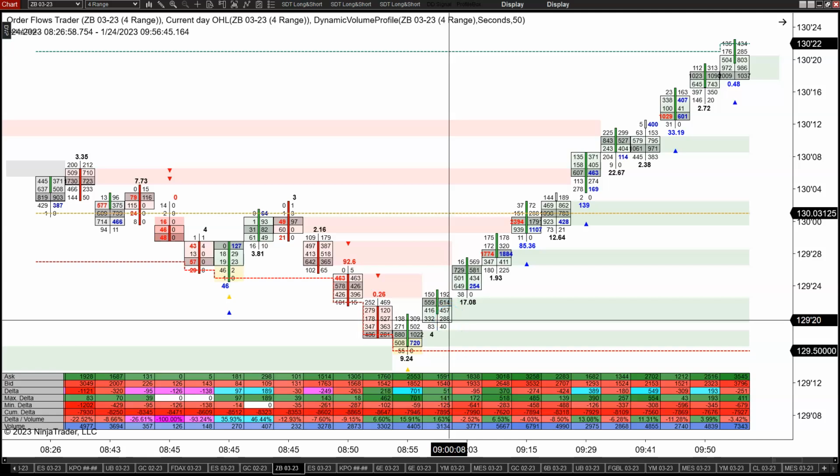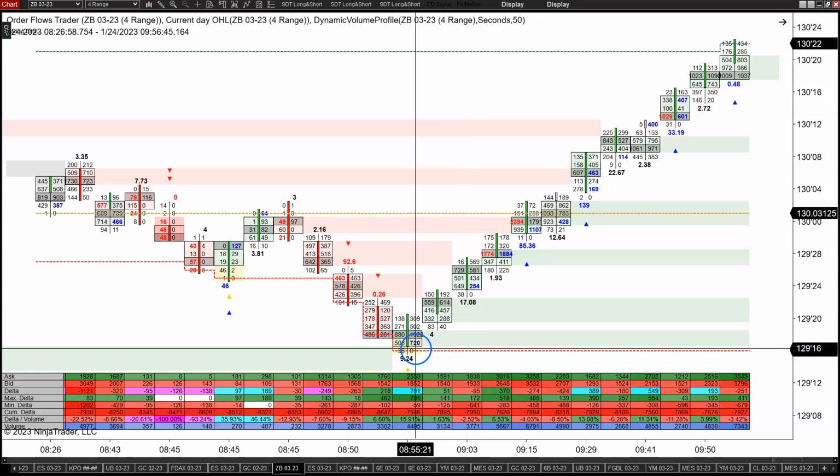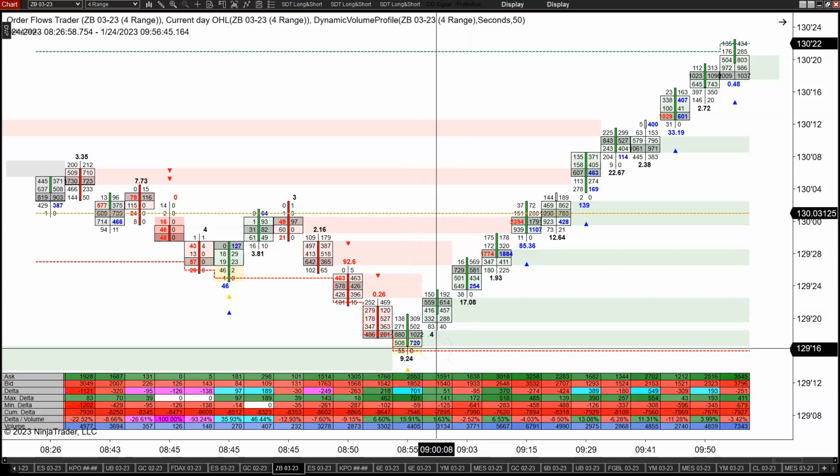The volume on the bid is people that were probably working an offer and sold into the bid. They got tired of waiting and sold it into the bid. They crossed the bid offer line, or people that are just coming in and hitting the bid immediately. Okay, so the next bar, also a green candle. Okay, so we got green candle, positive delta, green candle, positive delta.